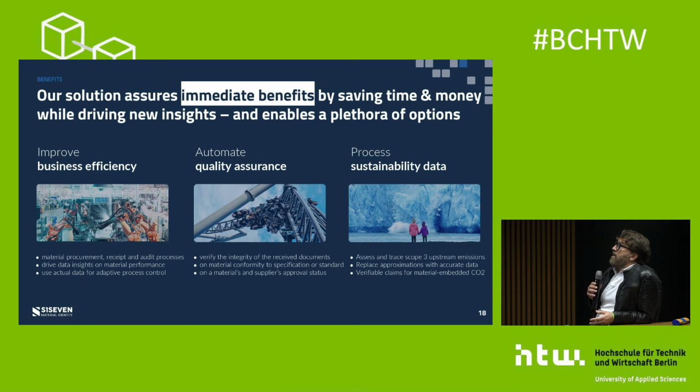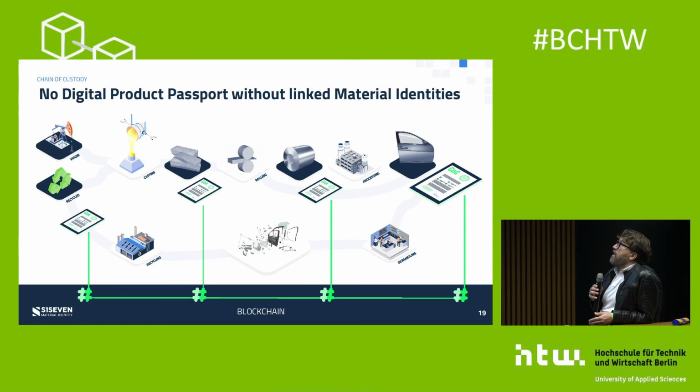But basically, they are not selling blockchain technology. They sell improved business efficiency for large-scale industries. They are helping to automate the quality assurance, which will serve as the bottom line for incoming regulation. And then they can proceed and also process sustainability data. So that's a little bit how the process flow looks like between an OEM and the raw material producer, and all of this has blockchain in the background, but they don't need to mention the word blockchain a single time in their sales process. So that's interesting.